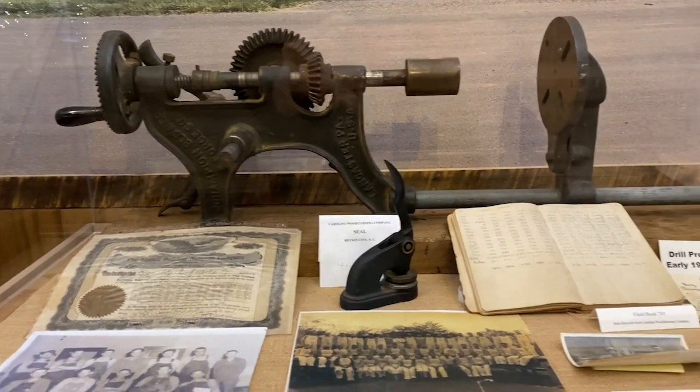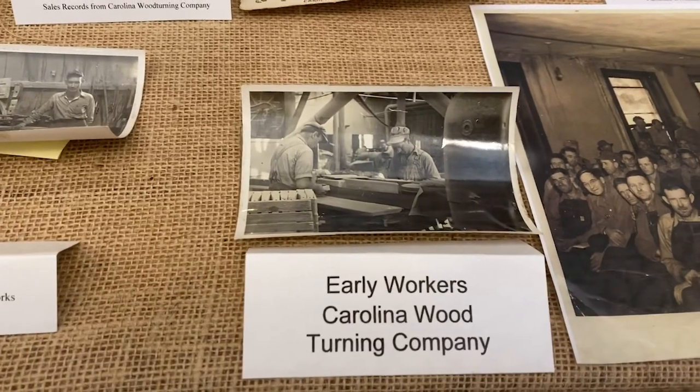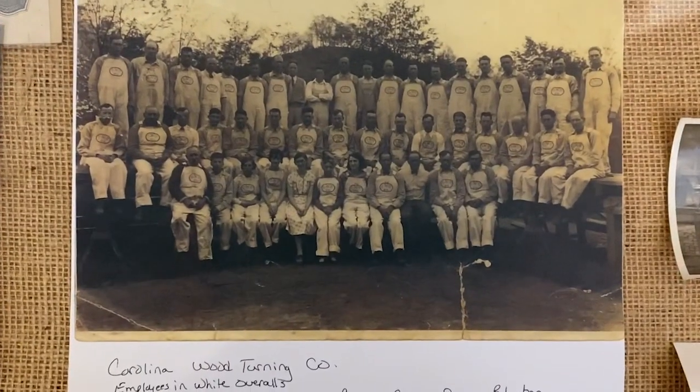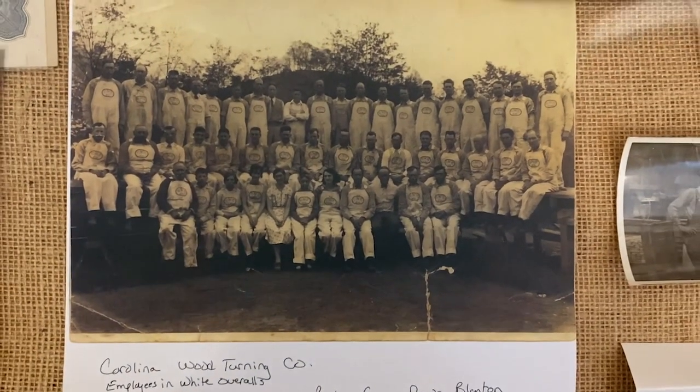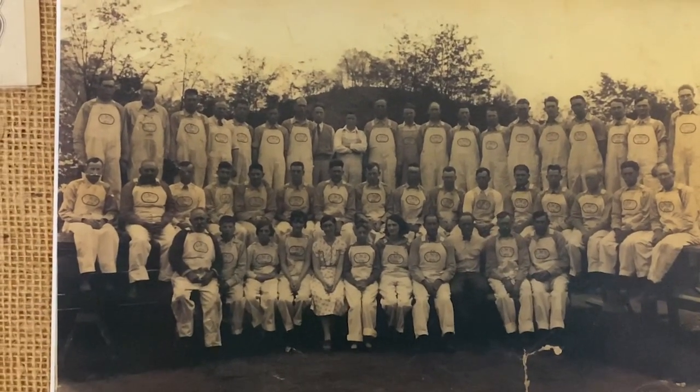There's a cool drill press. Early 1900s drill press. This is pretty cool. This is the Carolina Wood Turning Company. Everyone's wearing white overalls. Logging was the main industry for years and years around here. Wood turning, I'm sure, was a big deal.